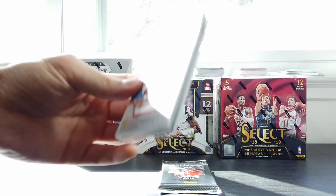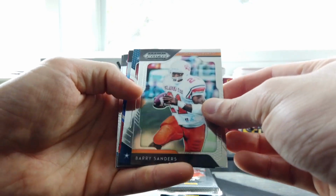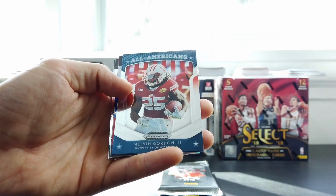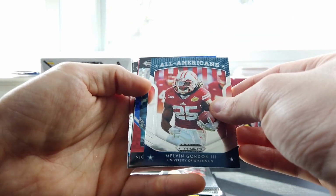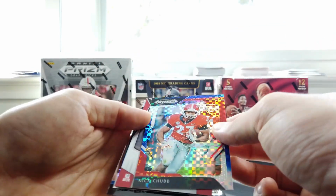Looks like we got a stained glass of Barry Sanders. And Barry Sanders base. Melvin Gordon, Wisconsin. Nick Chubb, parallel. Look at this.